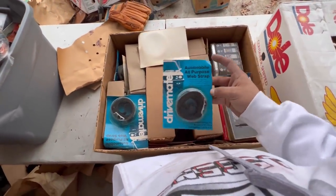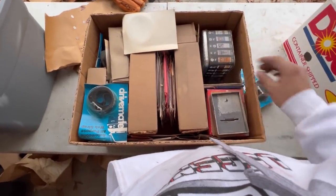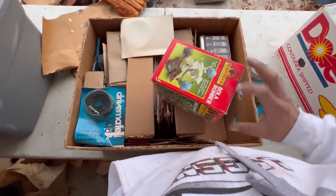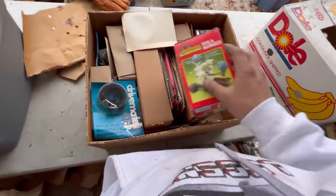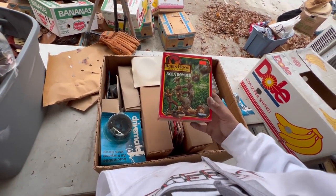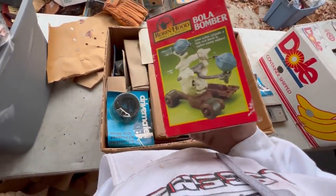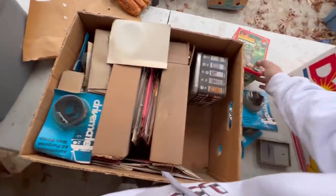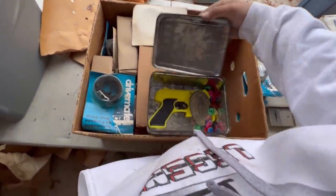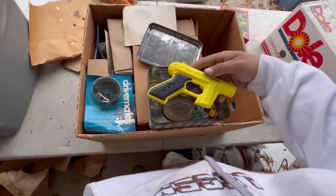Okay, we got automobile all-purpose web straps. Let's see what else we got here. More web straps. Oh, what is this? Whoa. Robin Hood, Prince of Thieves, Bola Bomber. That is crazy. Sheesh, that's a cool one. Let's see what's in here. Okay, we got a 10-pack. Okay, let's see what's inside here. We have the belt buckle, and we have a random gun.